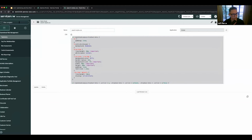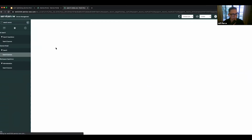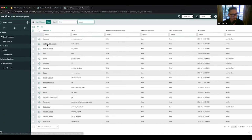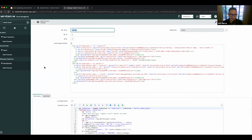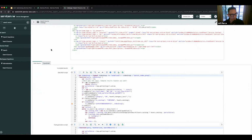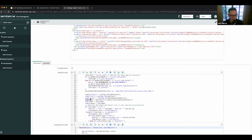So let's take a look at how that IR query score property is used. I'm going to go into my search source. Remember, we talked about those search sources. I introduced you to that. Here's the catalog one. This is the out-of-the-box search source for Service Catalog. We're not going to get into everything right now. We'll get into these little by little, but right now we're going to go into the data source. This determines how data is returned or gathered for this search source. It is a scripted one, so of course you've got a script. If we scroll a little ways down here, you'll see line 44, item.score, and you can see the property there, IR query score.